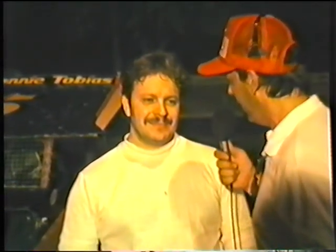The feature event seems like a long race here in the modified division. I think one of the things that contributes to that is this double file restart deal. We've noticed it, I think, the second or third time that you guys raced here. The driver that has that outside lane coming off of turn 4 on the restart seems to have a definite advantage. Have you found that to be the case? Oh yeah, because in the past weeks it's been a little hard, and the guy up top's been on the cushion, so naturally he can get hooked up harder. But tonight it'll probably be a different deal because each guy probably had the same chance.